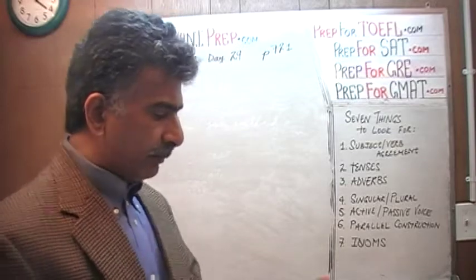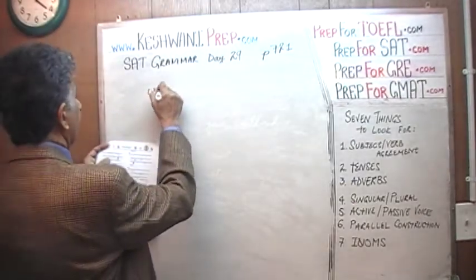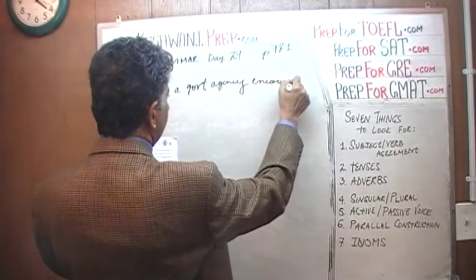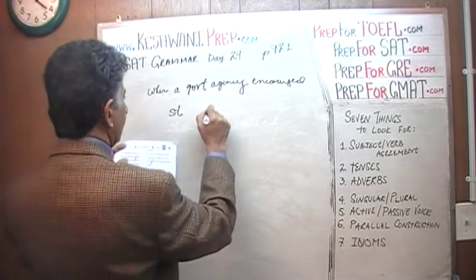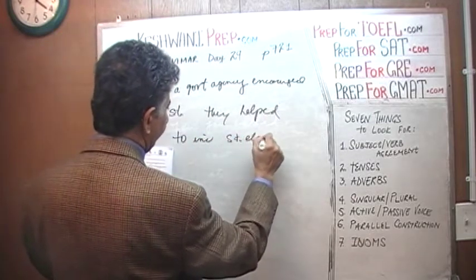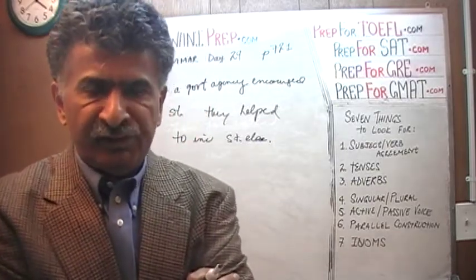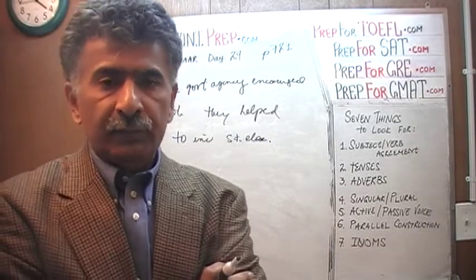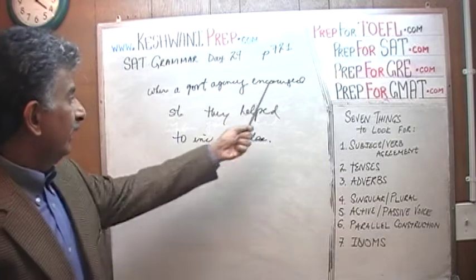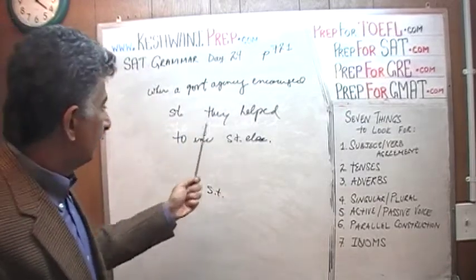Let's take a look. When a government agency encouraged the use of high-grade recycled office paper, they help to increase something else. That is how the sentence reads as far as we are concerned. As I always remind you, the reason why we are doing this exercise is to train ourselves how to concentrate on the interesting bits and leave out the boring bits. The sentence reads, when a government agency encouraged something, they help to increase something else.